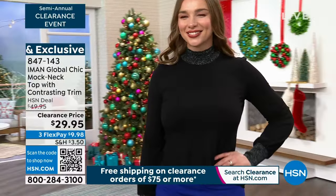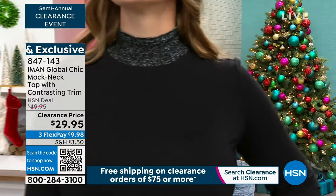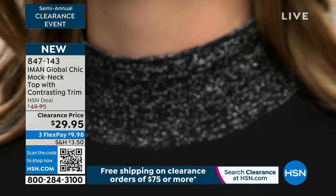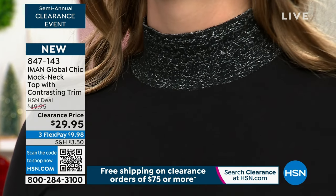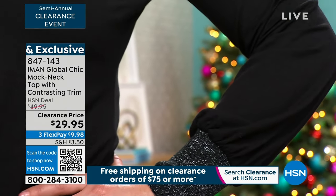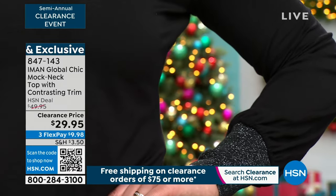But it's a soft mock neck. I mean, there's nothing pulling, nothing restricted. I love that this sparkle is woven in. So it's nothing appliqued. It's not a glitter. It's not coming off on you, and it's very, very soft. So nothing scratchy or itchy along your neck either. But it's the perfect little added femininity, a little bit of added festivity to what is going to be one of the most comfortable tops you will ever own because of this really great fabric.